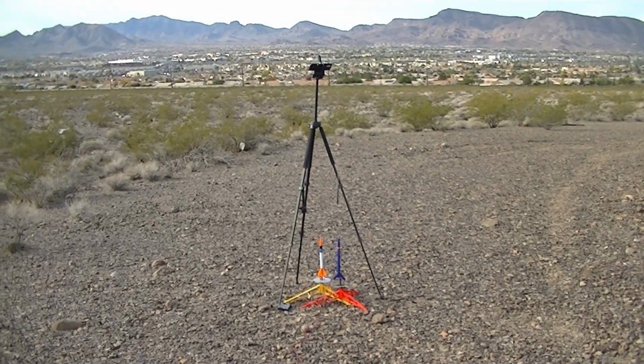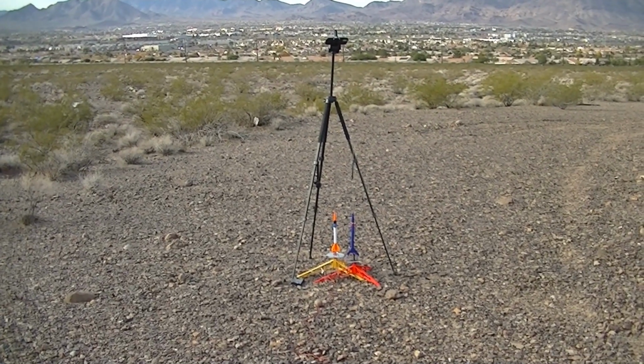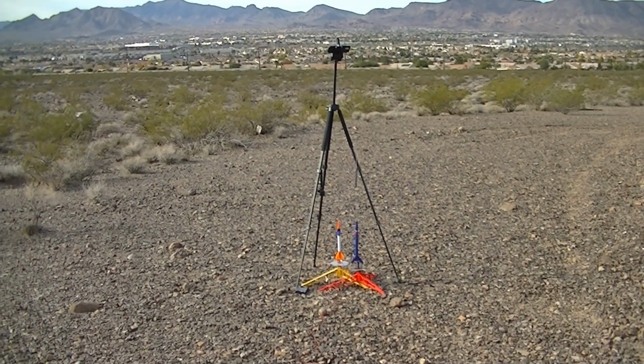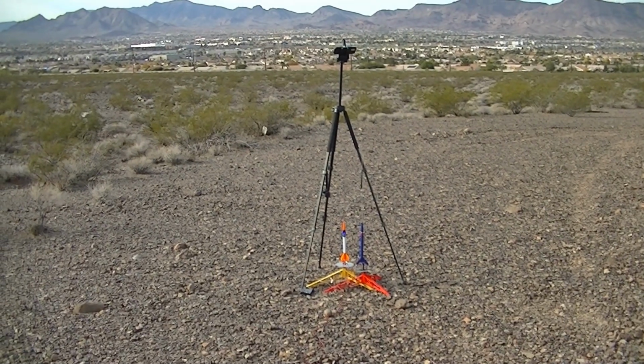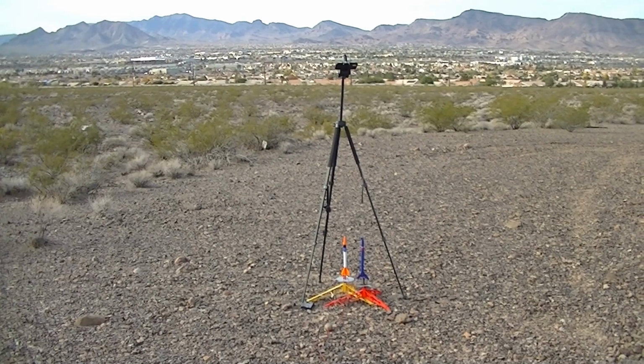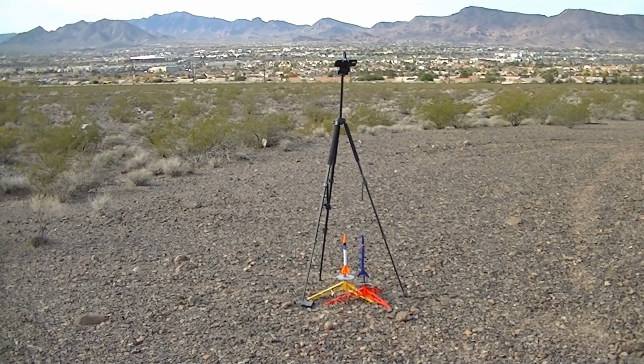Okay, here we go for another attempt at 2,000 feet. This time I'm running the Wizard with a D16-8 on it. I weighed it and the Yankee, and the Wizard came out about 9 grams lighter. So I'm hoping that may help us reach our goal.